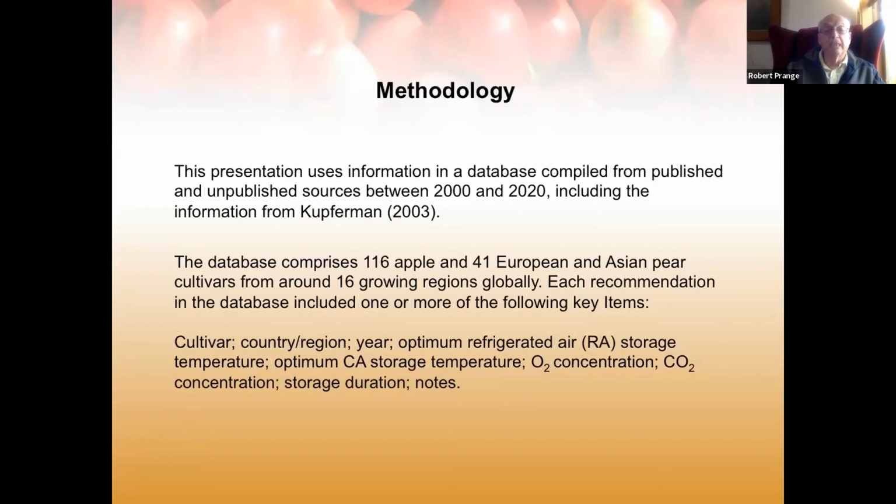At the moment, I have in that database from around the world about 116 apple and 41 European and Asian pear cultivars. As of last week, I've added another region. So it's a living document, and I'm adding week by week. In each recommendation that I have deposited in the database, I've documented the cultivar, the region, the year, the optimum RA storage temperature, the optimum CA storage temperature, the oxygen concentration, the CO2 concentration, storage duration, and notes. Not every recommendation has all that information, but a large number of them do.